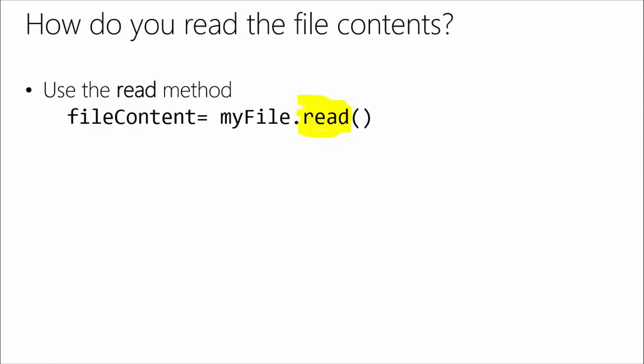What this will actually do is return the entire file contents into one great big string. So when I call the read method, it returns the entire content of the file, every single line you've got in there, everything inside, and dumps it all into one big string. Okay, so file content is going to contain all of the file.